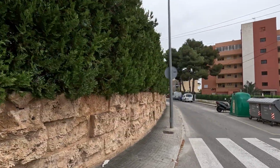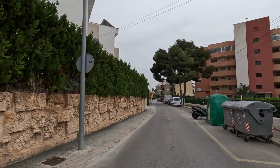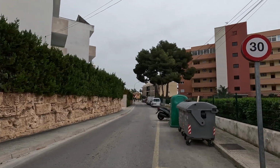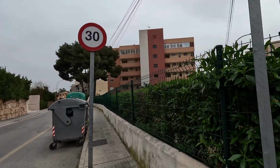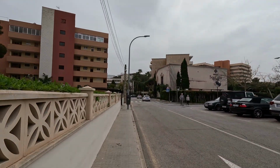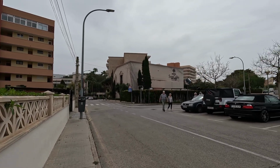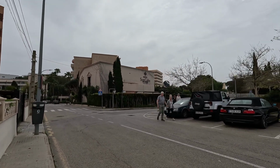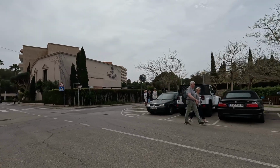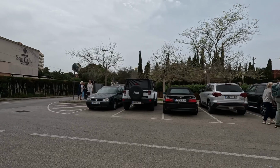And just down this road, if you go down here, we'll come back hopefully down this way. But if you come down this road, this is where the restaurants are. There's some lovely restaurants down there, reasonable prices. You can have a look and see.